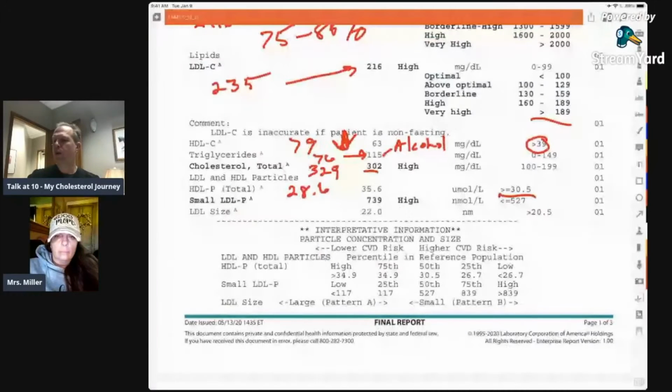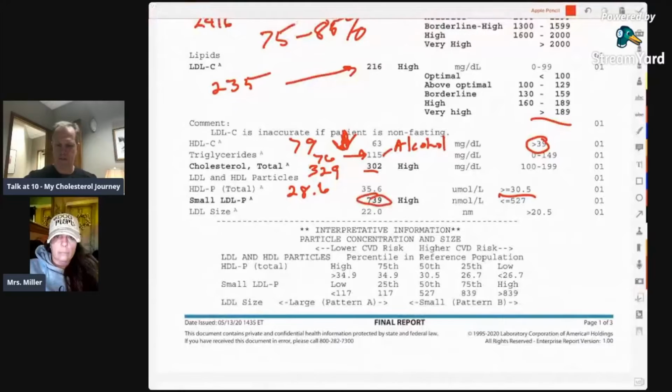Small LDLP size went through the roof from a 167. I really don't like that, because that means I have these small, hard, dense atherosclerotic plaques. And right now, if I was in a normal medical train, I would be getting statins like nobody's business. Because I am at this point in time doing damage, even though I'm on a good paleo keto type of diet, things are not trending the right way for me.